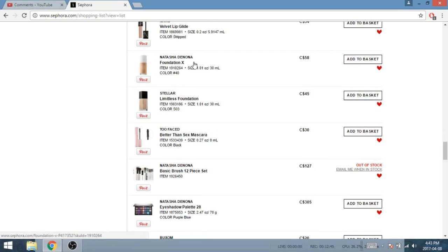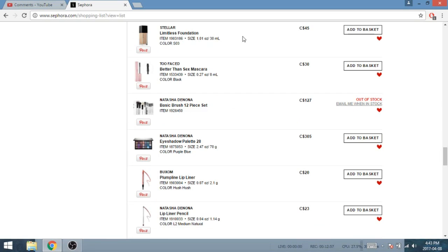The Natasha Denona Foundation X, again a new brand to Sephora. I mean, they've had her eyeshadows for a while, but now they've brought in way more of her products, and so very tempted to try this foundation. Here's another one of that Limitless foundation. I guess I just need to figure out which shade I am because I have this on here twice.